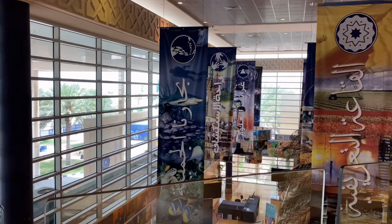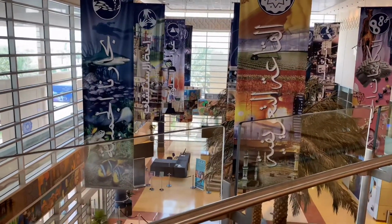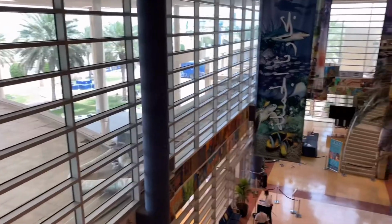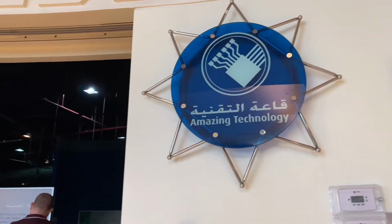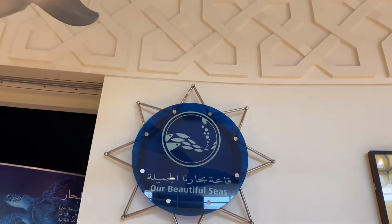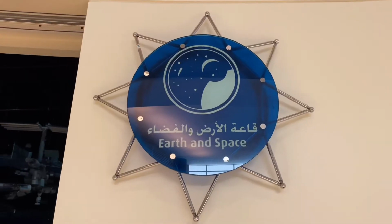The center is Saudi Arabia's biggest public science gallery, with more than 350 exhibits. These are separated into six main halls: Discovery Oasis, Amazing Technology, Wonders of Science, Our Beautiful Seas, The Living World, Earth and Space.